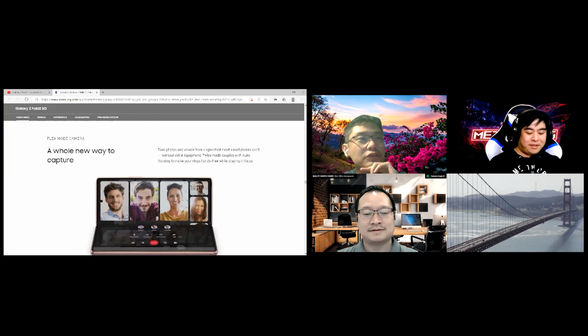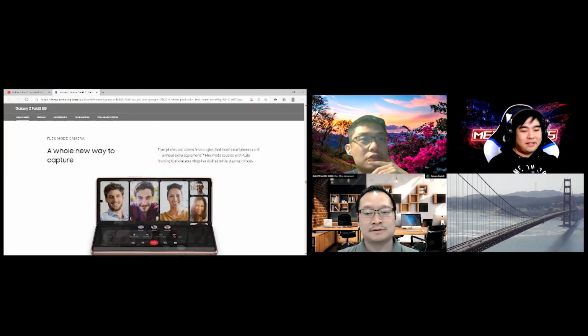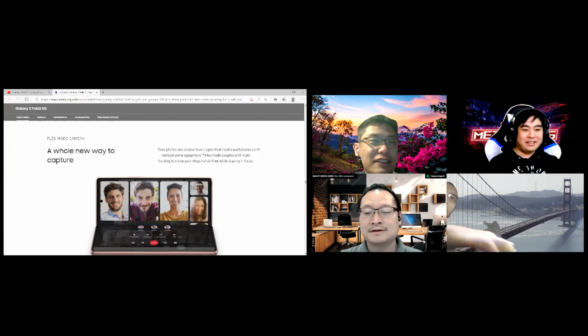This one has a dual battery, but together it's 4,500 milliamp hours. How many hours does that equate to? It's still quite a lot depending on how much time you use it, and depending on whether you use the 120 hertz refresh rate or not. If you put it on the lowest refresh rate, it will probably last about a day, 2 days approximately, depending on how long you actually use it per day.